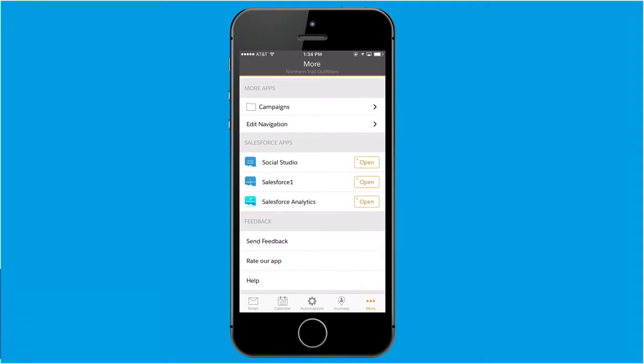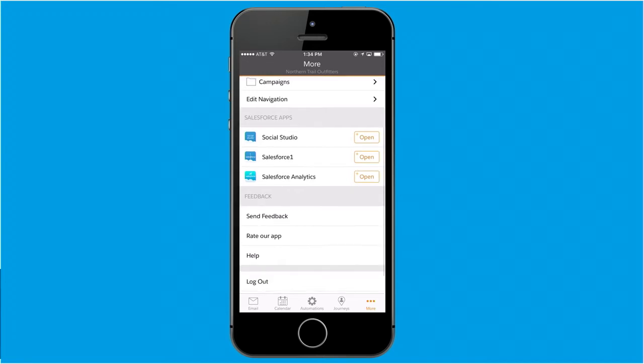And then obviously if you are a full Salesforce customer, you can launch into Salesforce 1, you can use Social Studio, so you can go back and forth between those applications. Best of all, you can send us feedback. Tell us how you feel, what's working, what's not working. We're taking all these inputs from customers and really enhancing our roadmap based on those customer inputs.